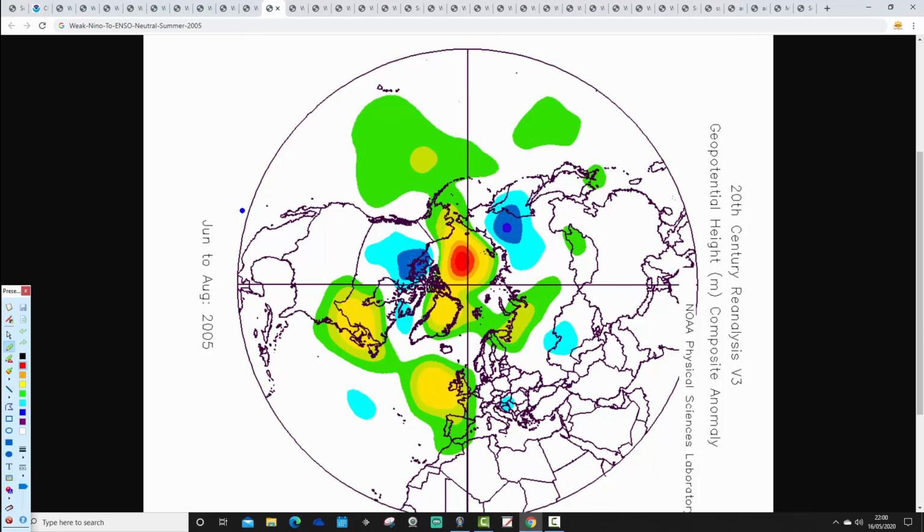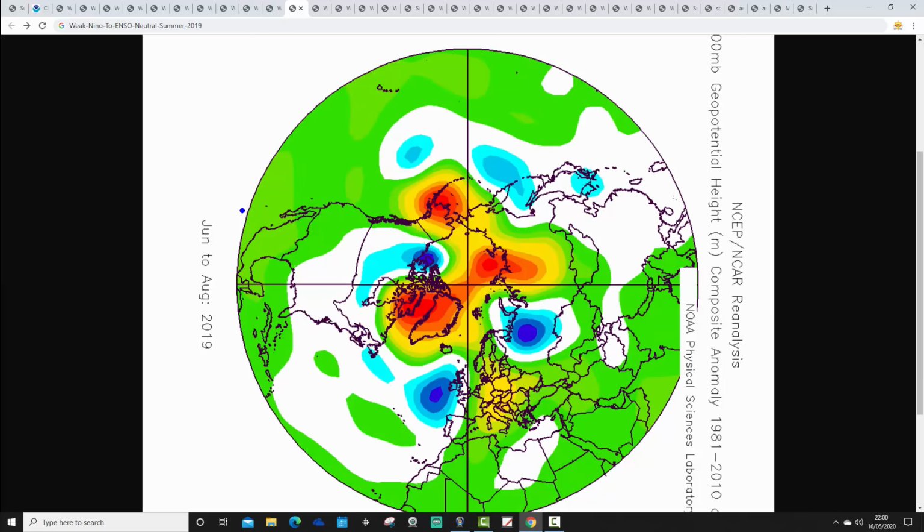Another pretty long gap through to 2005, going from weak El Nino to ENSO neutral, and this one has above average heights centred over to the west of the country. It's a relatively settled summer. It's a little bit of a forgotten summer, really, because it's overshadowed by 2006 quite a lot. But in its own terms, the summer of 2005 is not too bad at all. There's a lot of very pleasant weather within that summer. And there's regular hot spells, especially in the earlier part of the summer.